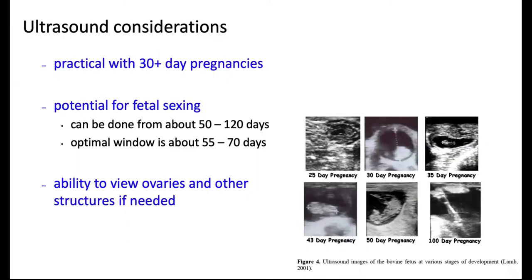So a little reminder on rectal palpation, and again, really 45 days or more is what we want to think about. If somebody's going to ultrasound, we can do a really good job at 30 days or further with pregnancy status. We can get some at 25, 26 days, or sometimes even a little earlier, but to be consistent in that accuracy, we're looking at 30 days or more there. And so with ultrasound, we can determine whether they're pregnant or not.